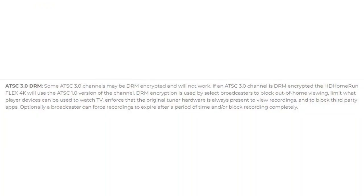So right on HD Home Run's own website, they even have a message there that talks about how if you tune to an ATSC 3.0 channel with digital rights management encryption, it will not work. And the fallback that they do is they just go to the HDTV ATSC 1.0 version of that channel, because at the moment we don't have any exclusive 3.0 NextGen TV channels. They all are also broadcasting simultaneously as an HDTV 1.0 version. So that's what it does. It just falls back to the 1.0 version, and that's what would happen if you went with the HD Home Run.